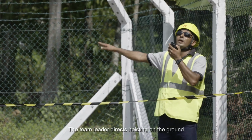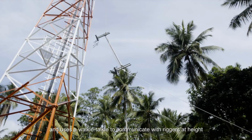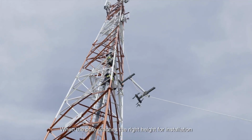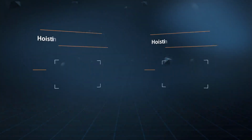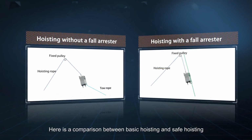The team leader directs hoisting on the ground and uses a walkie-talkie to communicate with riggers at height. When the pole is lifted up, 2 slingers pull the hoisting rope together. When the pole reaches the right height for installation, the 2 workers tie the hoisting rope to the tower leg or other convenient anchor. Here is a comparison between basic hoisting and safe hoisting.